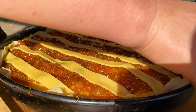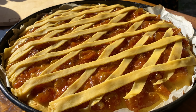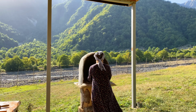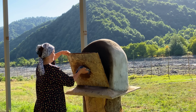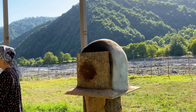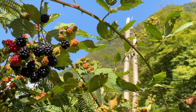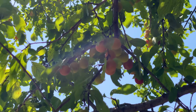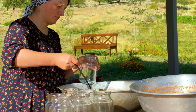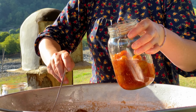When she passed, the fig trees in her orchard bore no fruit for 3 years. Then one summer, her granddaughter returned, stood under the same tree, and whispered the old prayer her grandmother taught her. That year, the figs came back, sweeter than ever. Some say, when you make fig jam with care, Nena Gül's spirit leans over your shoulder, guiding your hand.